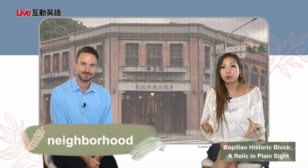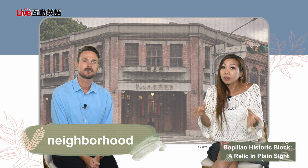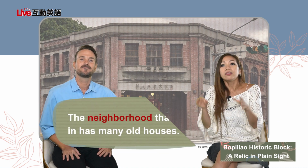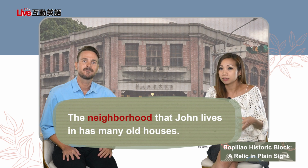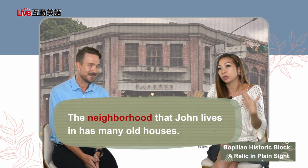Exactly. Okay, so we have this vocabulary word here, neighborhood, and that is a noun. So it's basically a district or an area of a town, and the people who live there, they're just living around the same area. Right. So for example, the neighborhood that John lives in has many old houses. Okay, so there are many old houses nearby his home. That's what it means, right?